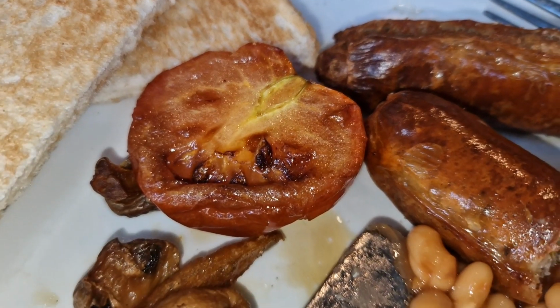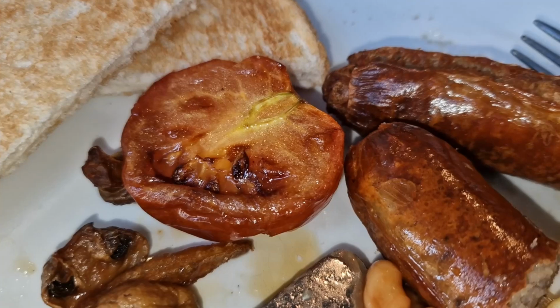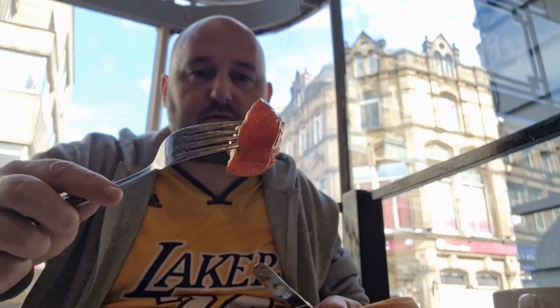Now, credit where credit's due, this tomato does look like it's been well done for a fresh tomato. It's not raw at all, as you can see there. It's wilted so much, it's dripping. That is how you do a fresh tomato. Juicy, nice, tasty. Didn't mind that.